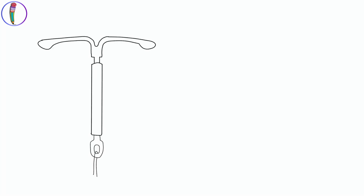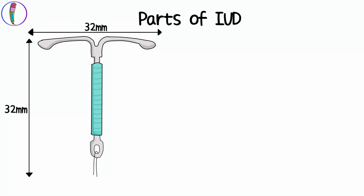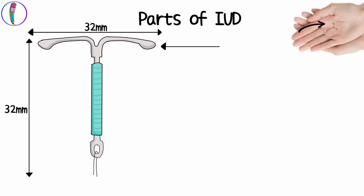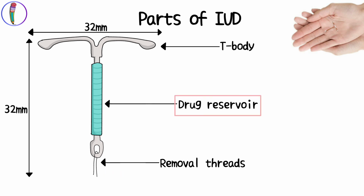Let's take a closer look at an IUD. It is very small in size, measuring a maximum of 32 mm in length as well as width. Here's a reference image to show you how small it really is. IUDs have a T-body with two arms, a drug reservoir and removal threads. These removal threads aid in the periodic check of the IUD position as well as for the device removal by healthcare providers only.